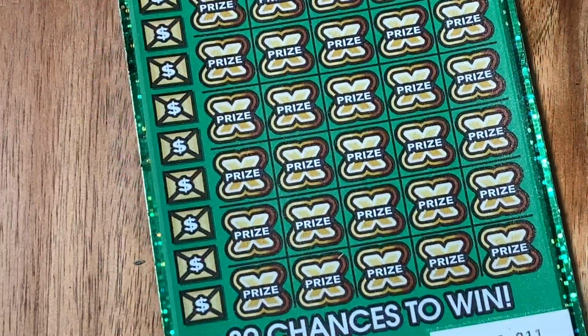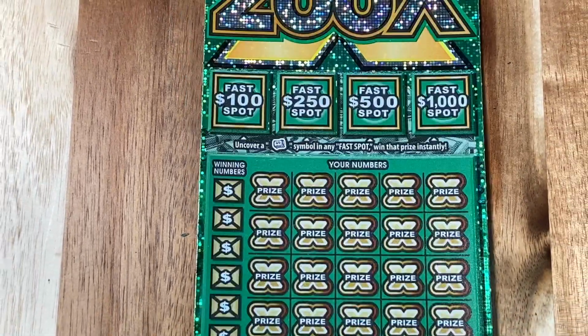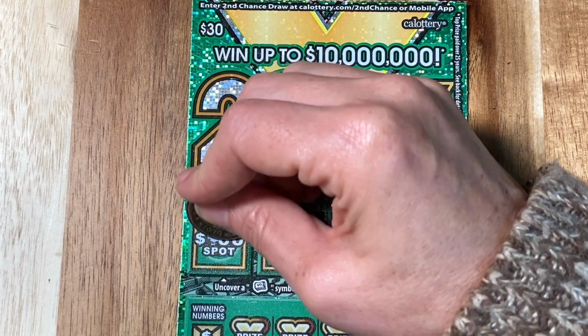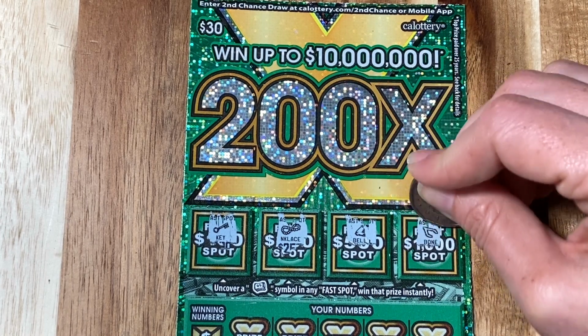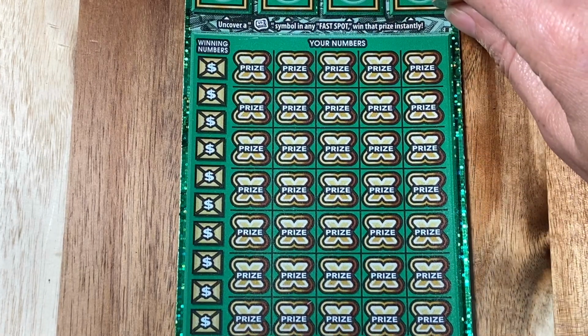And here we go. We got ticket number 11, because you know us. We don't just buy one when we go in. We got to buy at least a couple. All right. Looking for a roll of cash up here. That's the winning symbol on this game. Necklace, bell, and a bone. All right, here we go. Let's see what we can find.